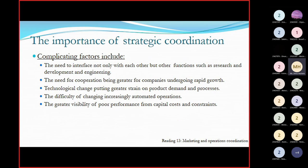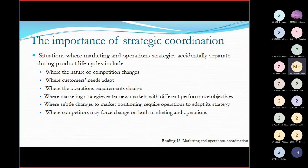We also have some more complicating factors that include the need to interface not only with each other, but also with other business functions. They also have to interface with HR, with accounting and finance, with upper management. Everybody has to coordinate together, not only the two business functions that we are discussing. The need for cooperation is greater for companies who are growing very quickly. If a company is growing very quickly, definitely this coordination is much more needed. Also, technology change is putting greater strain on product demand and processes. Technology is also creating more and more demand for some products. So these are some of the complicating factors for the relationship between marketing and operations.